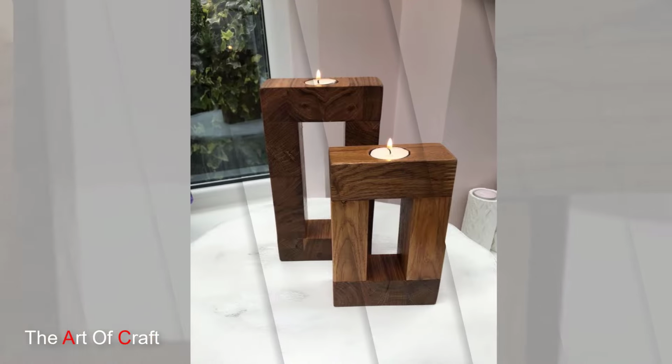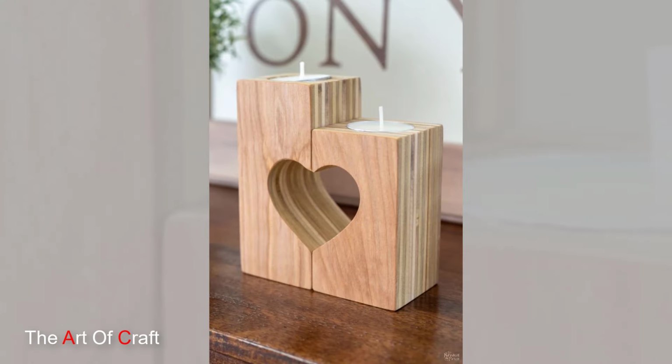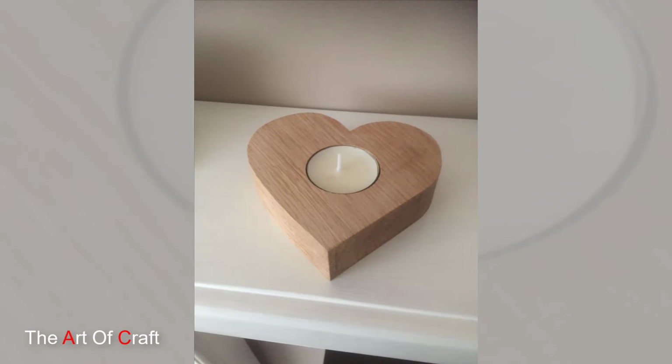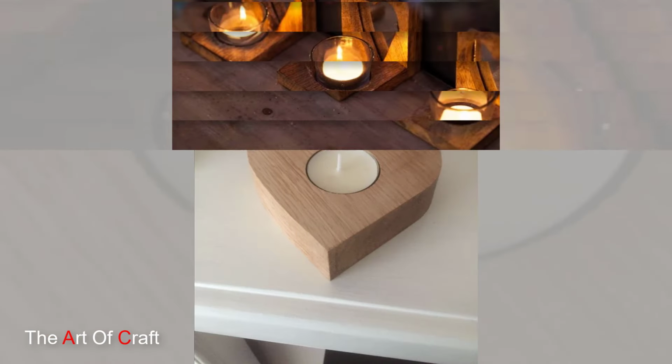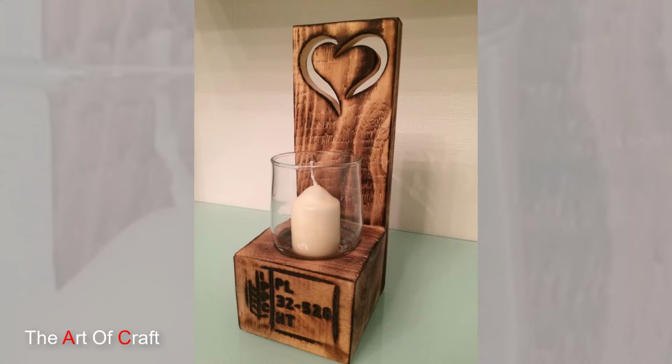These versatile holders seamlessly integrate into a range of decor styles, from rustic farmhouse aesthetic to modern and minimalist interiors. The warmth of wood complements both traditional and contemporary spaces, making wooden candle holders a versatile choice for anyone looking to add a touch of elegance to their home.